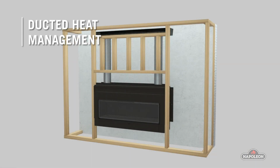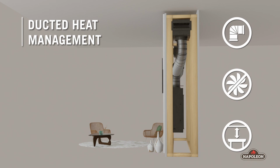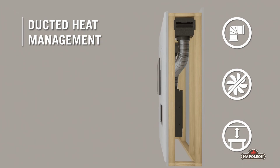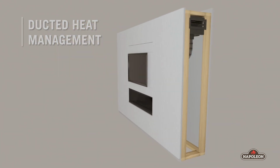Napoleon's Ducted Heat Management System, or DHM, is a superior heat management system, including flexible ducting for ease of installation, creating a passive management system requiring no fans or blowers. Providing similar clearances to Dynamic Heat Control, the DHM reduces clearances to mantles and TVs, as well as eliminates the need for non-combustibles. Available as a front or side discharge.